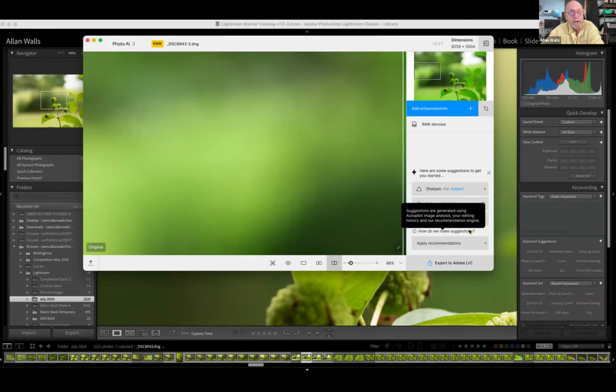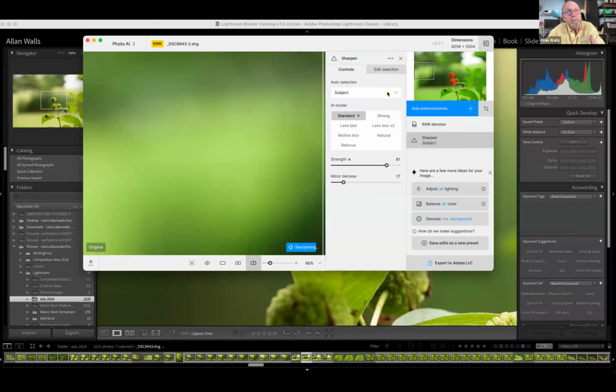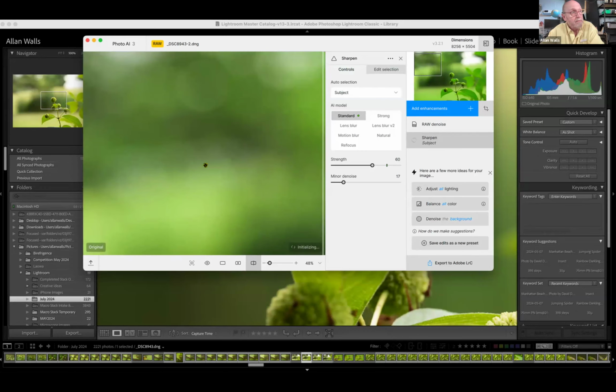You can add or subtract the effect. And if you want to actually have more control over, for example, the sharpening, you could click on the menu and it will open up a sub menu where you can adjust what kind of sharpening. And they've added a whole bunch of new sharpening models, including lens blur version 2, which is a lot better than the original, motion blur and refocus. And you can adjust the strength and whether or not to add denoise to the process. And what it does is it gives you a real-time preview of what you're gonna get.